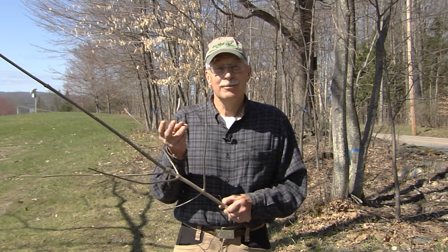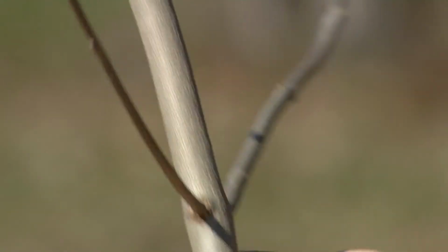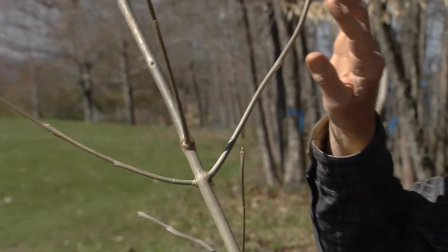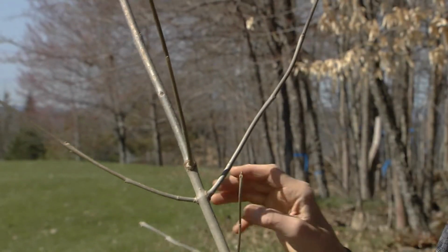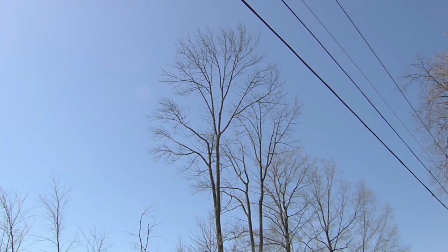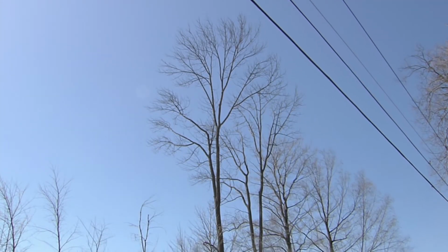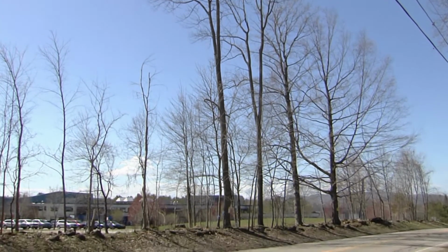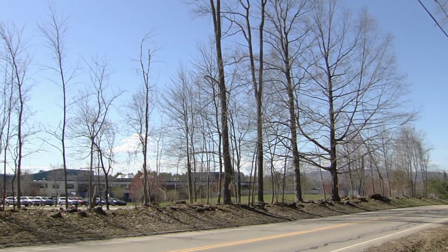If you want to know how to identify an ash tree, just ask Paul Kate. White ash is one of 3 species of ash that we have here in Vermont: white ash, green ash, and black ash. The ash trees have opposite branching, and even in a large ash tree, if you look up in the tree, you'll notice that same branching pattern in the whole tree. This ash tree is located on Gallison Hill Road alongside U32 Midland High School.